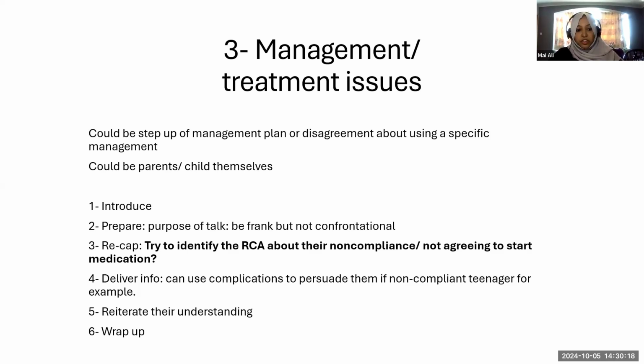Introduce yourself, prepare as usual, recap, and make sure to understand the root cause or the reasons behind their fear, because that will guide you through the rest of your session. Deliver information, just make sure that you're delivering what they need to know. You don't need to say all the side effects of the steroids, because nobody's asking you about that at the moment. And we're not checking your knowledge in this station, believe me. It's basically knowing that you can handle those parents, and it's very okay not to know the answer. You can always refer to your consultant, or say I will go and find out more about that, talk to my seniors, and come back to you in a further session.